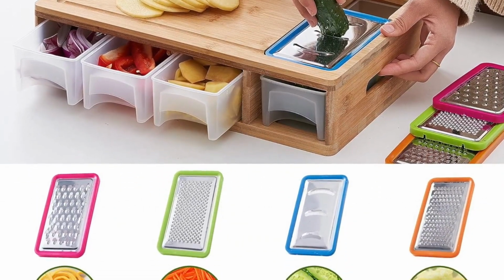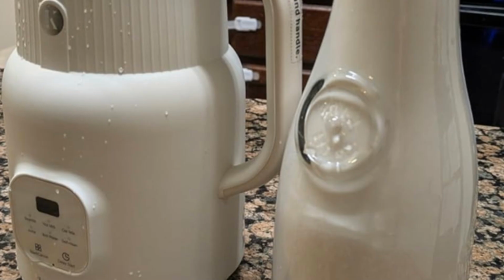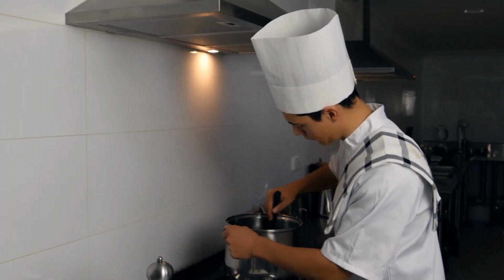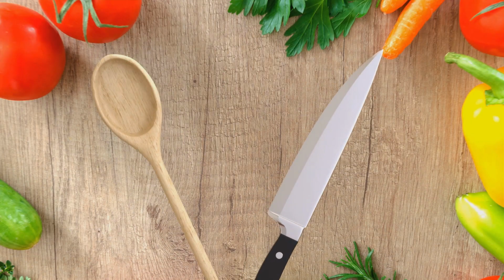All 3 of these products bring convenience and functionality to the kitchen. Whether you're a smoothie lover, a meal prep enthusiast, or a fan of homemade nut milk, there's something here for you. Remember, having the right tools can elevate your cooking from amateur hour to Michelin star quality. These gadgets are a great place to start.